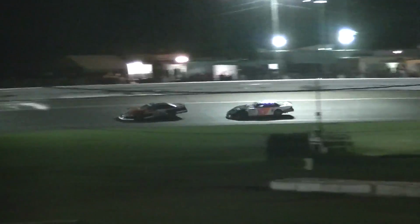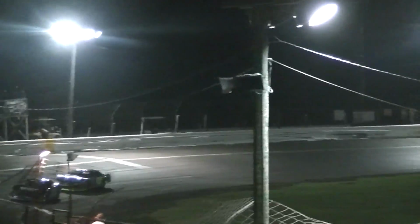Boy, Flannery and Charlie Rose getting into each other right under the start finish line. Rose almost put the number seven right square into the wall. I think Flannery got a few thorns that time from Rose. But it is Thomas pulling away from Jason Palmer, something very difficult to do.